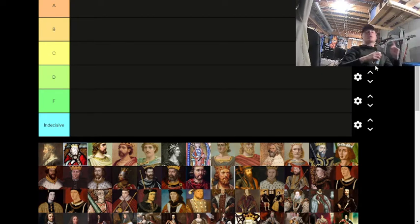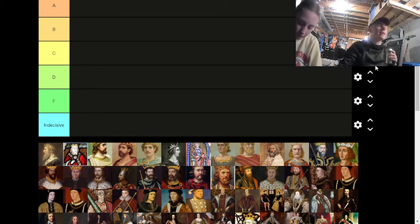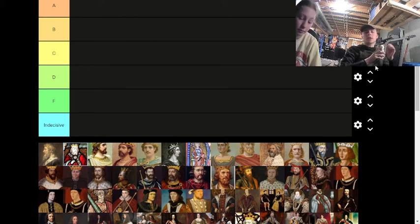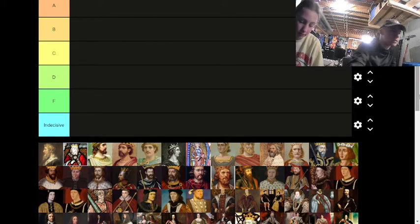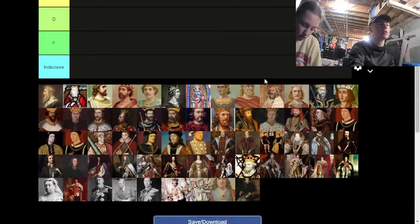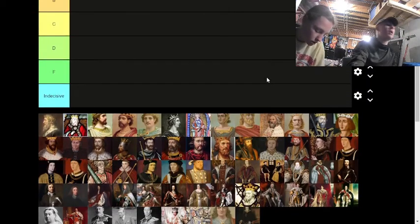For those of you that aren't aware, today is the 70th anniversary of Queen Elizabeth II being queen. She receives her platinum jubilee today. She probably already got it. But 70 years ago today, on February 6th, 1952, King George VI died, which means Elizabeth II has now been queen for 70 years. So, I thought, what a better time to do this now?